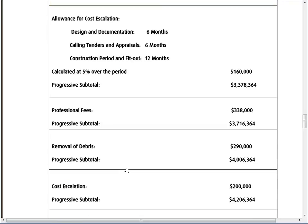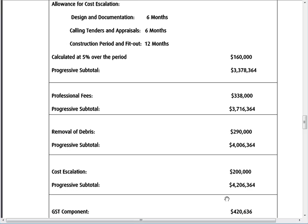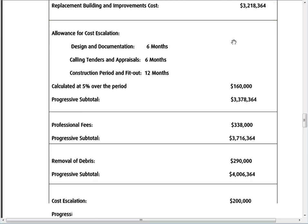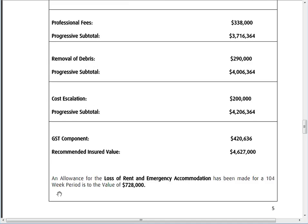Okay, so we've covered removal of debris. So now there's an allowance for extra cost escalation from this period by the time we've got rid of our debris, and to find out if there were any variations in this period. And of course there's GST that we need to allow for. So from a build price we looked at before of $3.2 million, now that's gone up to $4.6 million just by all those little items that add up. And we've allowed for the loss of rent and emergency accommodation for 2 years, which is 104 weeks.